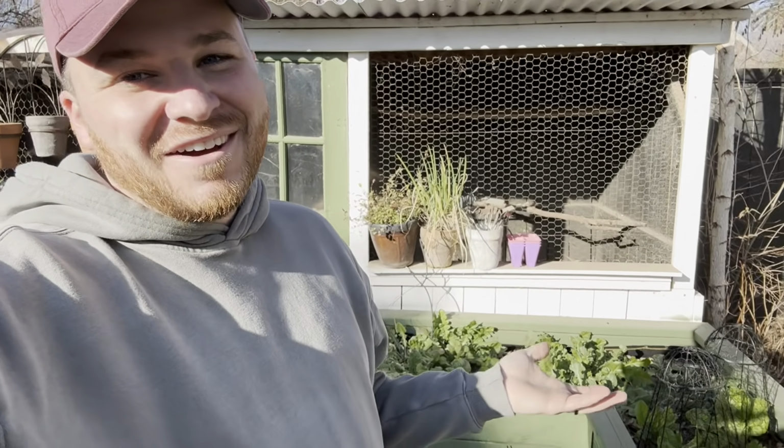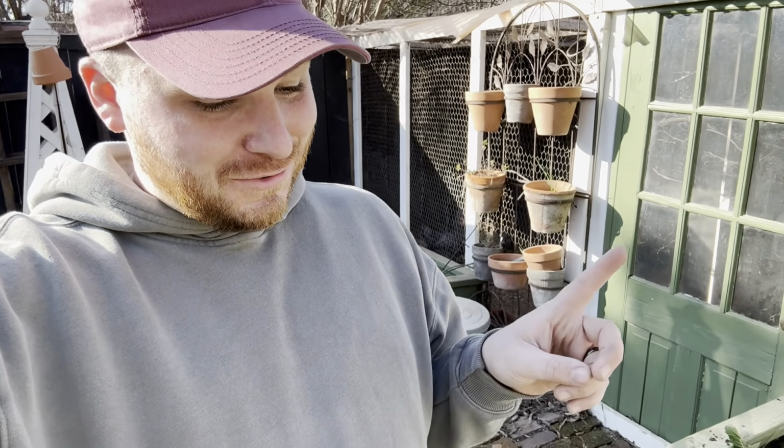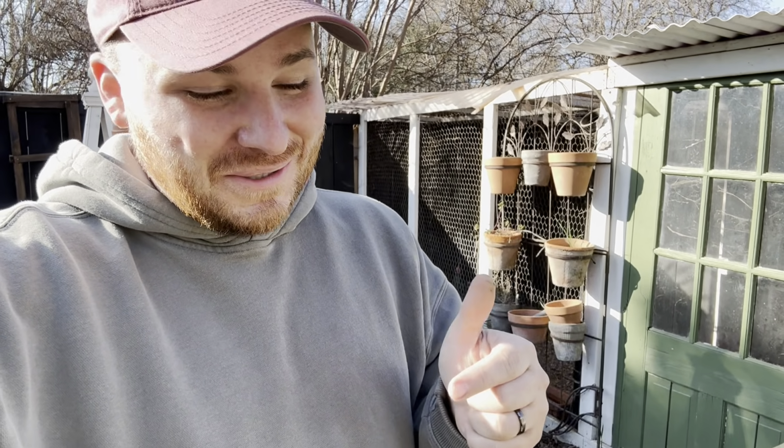All right, we are now in the back garden. This is now the cut flower garden. It was my vegetable garden, and I repeatedly call it my vegetable garden. It's no longer a vegetable garden. It's the cut flower garden. I still might refer to it as the vegetable garden because that's what it always has been.